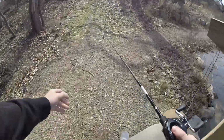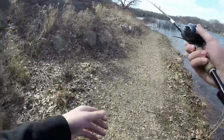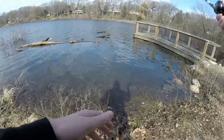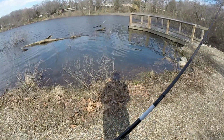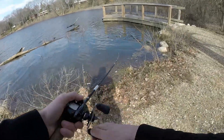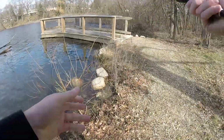Oh, okay. Really wasn't feeling this. I don't know. Very weird. Might have one more spot that I might go check. Just kind of see what that's like. It's a little pond, just kind of like this. A little bit more urban setting.